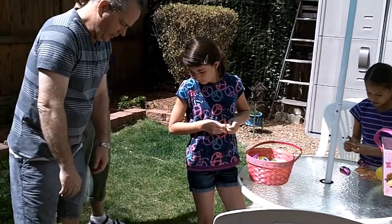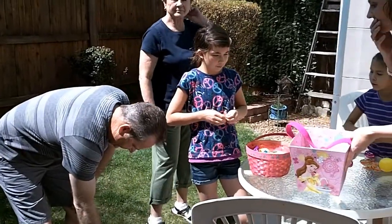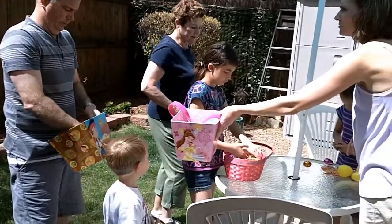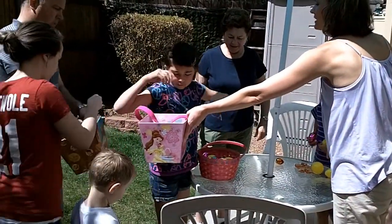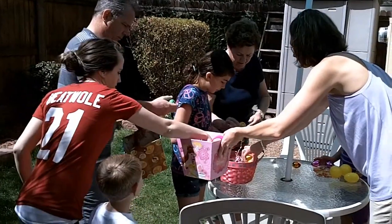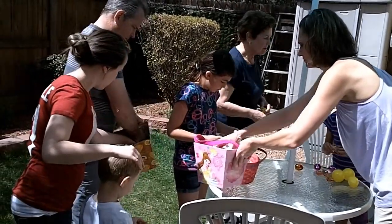Maybe if all the plastic eggs are left out here, they'll get hidden again. Yeah, you guys can hide them again. Why don't you guys take turns hiding? Maybe all the real eggs. Oh, yay! Real eggs? That'll keep them busy. Here, let's put this in the house. One kid at a time can hide them all, and then the other two will look for them.